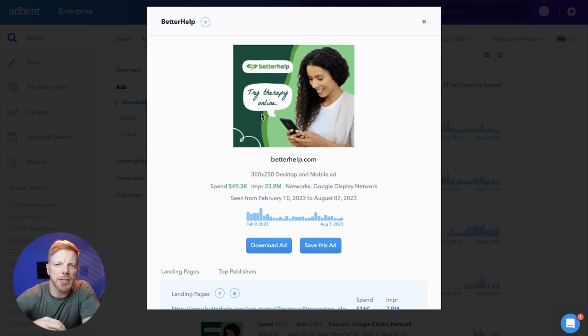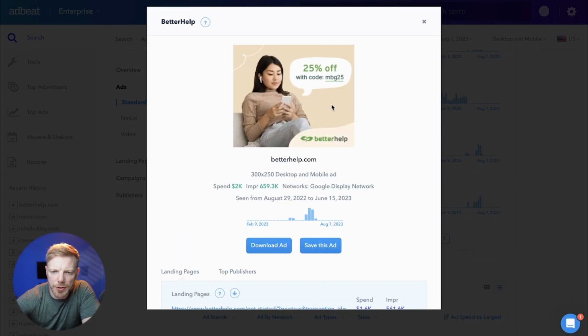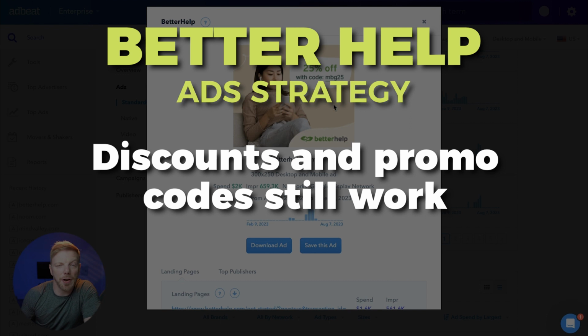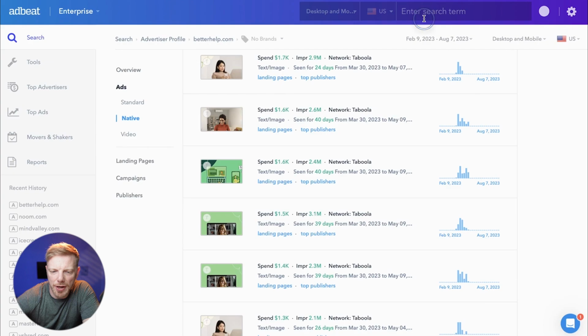They have some very nice branded display ads, goes well with their brand colors, and a call to action here, try therapy online. Interesting. Here they're actually promoting on Google Display 25% off with a coupon code. 25% off with this code. Discounts and codes, just saying, they probably still work. Right here we see a Taboola ad, professional therapy from the comfort of your home, right? So they are on various networks here.